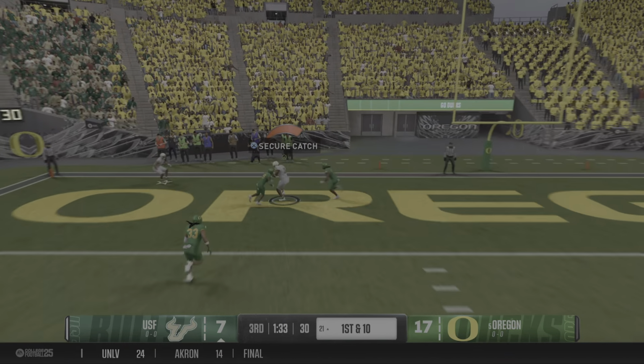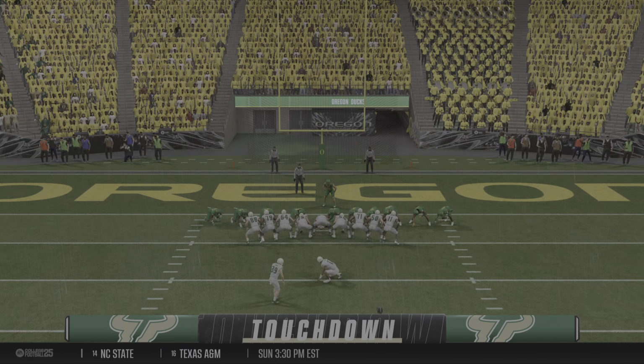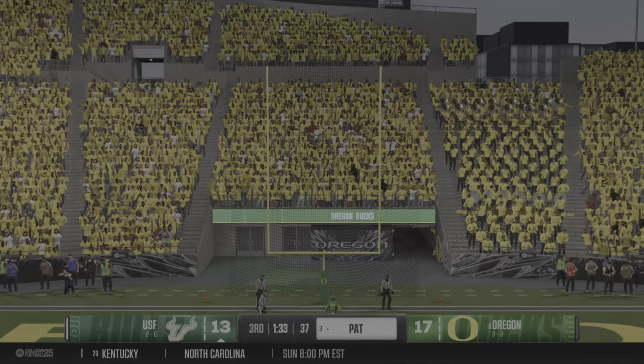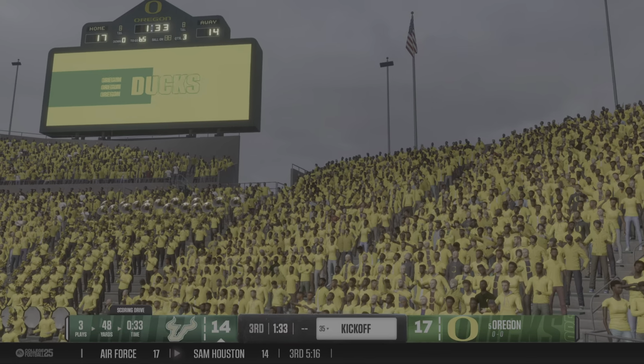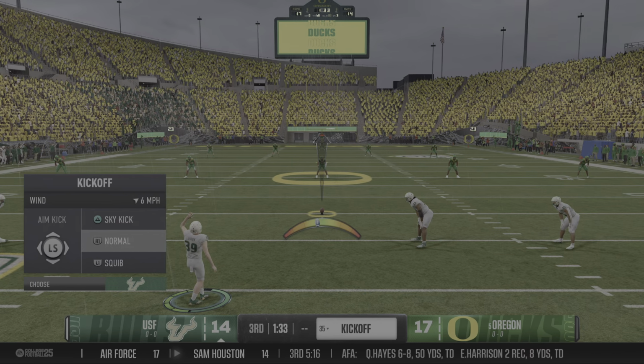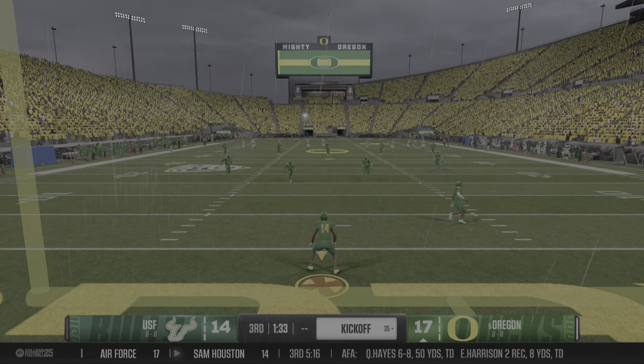He'll take a shot. He snares it in the end zone. Touchdown, USF! And it took a minute, but the passing attack now on board. The first passing touchdown of the season. And it took to the second half, but I tell you what, this offense will find its rhythm. They'll grow. They'll get better throughout the season. And this is going to be a hard passing attack to stop.